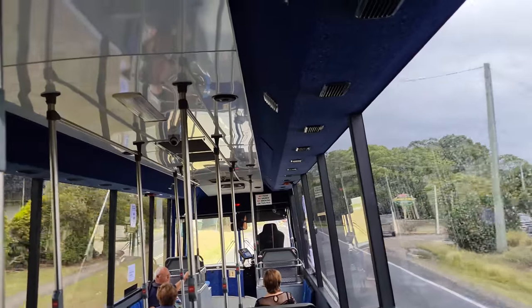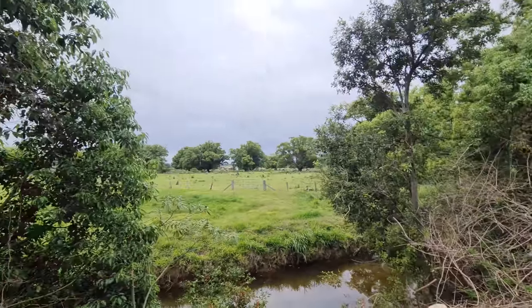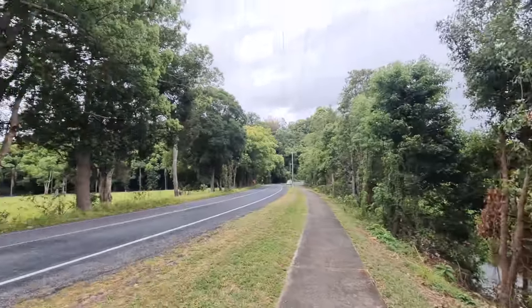So I only went for a really short trip today because I have to walk back into town. So I'm going to be jumping off here and covering off on the rest of my experience on the walk back.